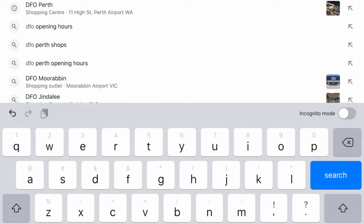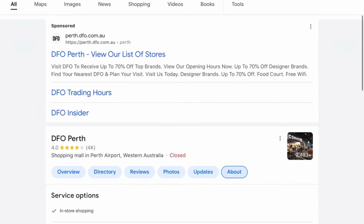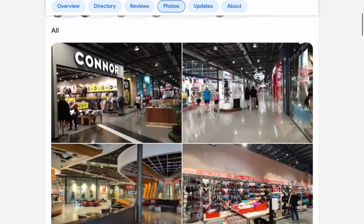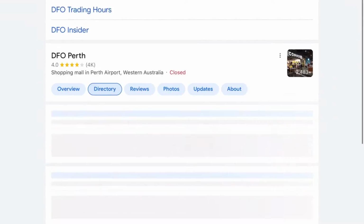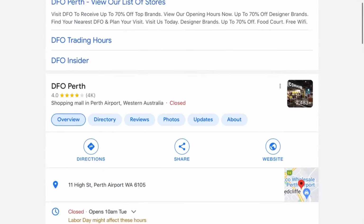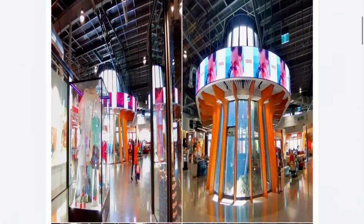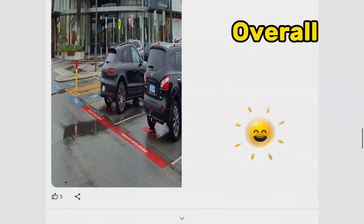So currently, I'm searching up DFO. This is what it looks like. And it's got really cool photos. Okay, not too bad. 4.0 star rating. Cool, nice. Good hours, really cool. And overall, nice. Good job, DFO.